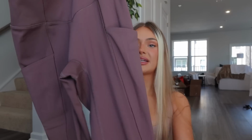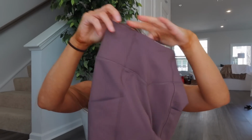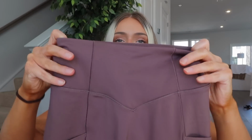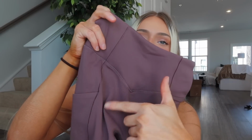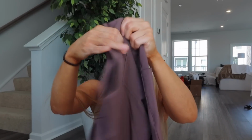The outside is a slick material, and then on the inside again is the soft fleece, and the soft fleece is in the crotch area as well. So it does get a little bit warm down there. Keep that in mind. The front of the waistband really reminds me of Lululemon All the Right Places pants, how it has the seams right here and then goes into the point, and then it has pockets on the side.